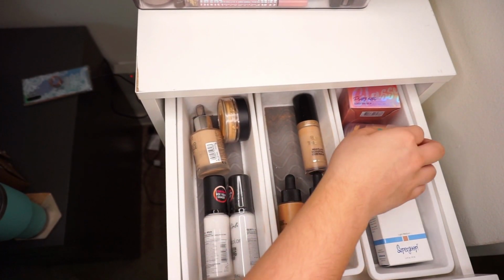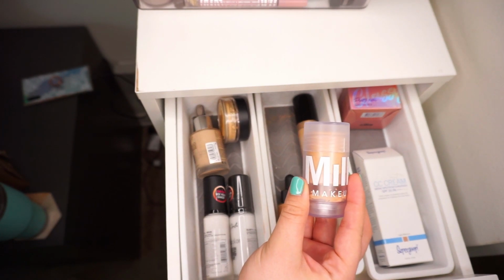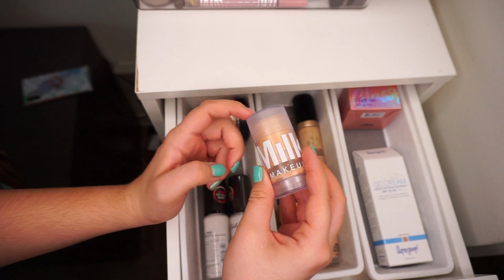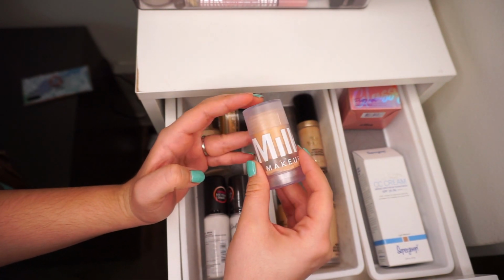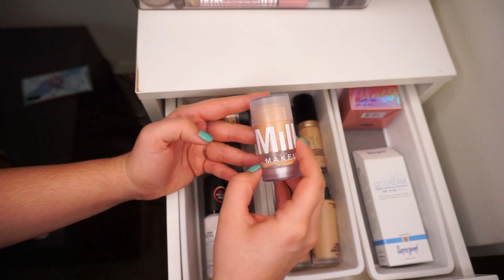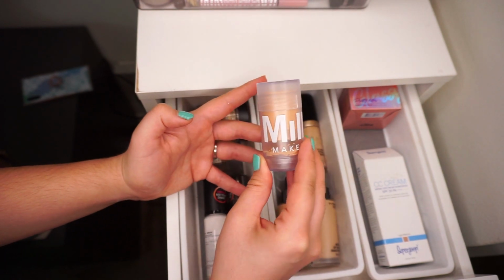And then I think I also want to pull out my Milk Blur Stick for a little bit. I want to see how I like to use this in conjunction with the Becca Backlight Priming Filter that is in my current project. So I'm going to pull this one out and see if I can get a little bit more use out of it. This is a little bit older in my collection, so I kind of just want to start focusing on this guy.